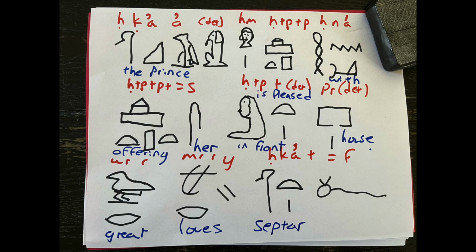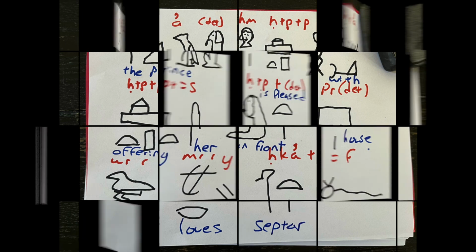And so again, if we're going to read this whole thing, adding appropriate ands and appropriate articles, the whole sentence can then become: the prince is pleased with her offering in front of his house, this great house, and he loves the scepter. Or a scepter, but probably the scepter.